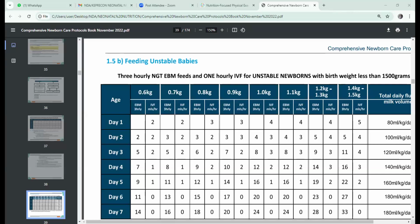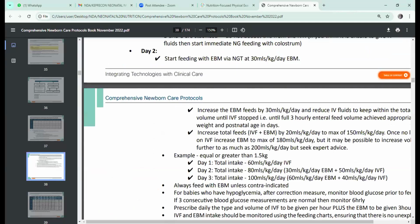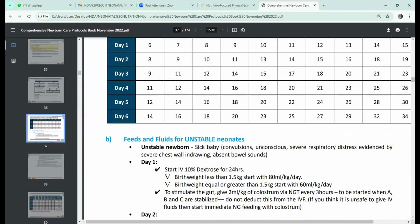So if the IV fluids, if I may go back to this, I'm not so sure whether you can still see my screen. Can you still see my screen? Yes, right, yes, we can see. Yes, go ahead. Brilliant.